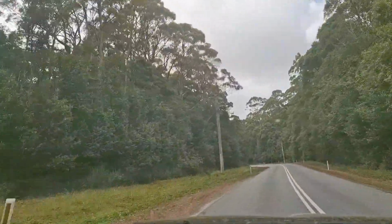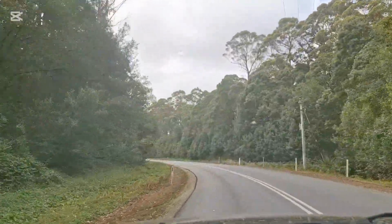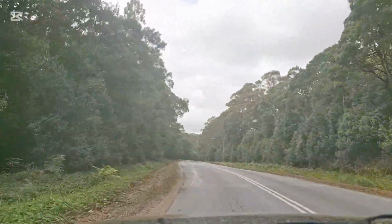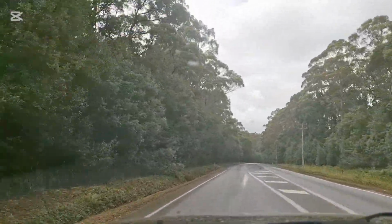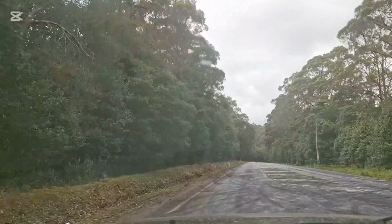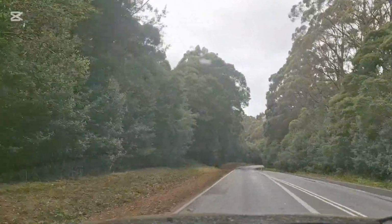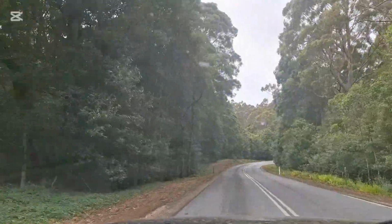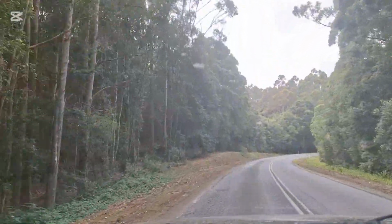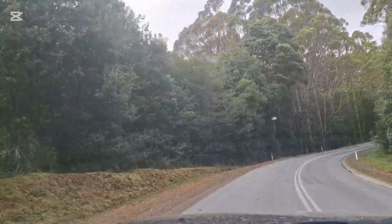Out this side of the island, we're on the western side. You've got the Indian Ocean on this side, and the wind just really comes in. Oh, someone's been burning rubber. Jeez. Didn't see that coming through this morning. Someone's been having fun, wasting money.